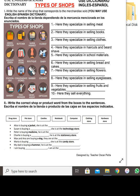Okay, is it the drugstore? No. Is it a pet store? No. Candies, notebook, computer? No. Okay, those are products again. Okay, clothing store and hardware store. Okay, so clothing store sells clothes. Obviously, the jacket is sold in the clothing store. So we're gonna write it like this. It's gonna look like this. Alice is buying a jacket. She is at the clothing store.